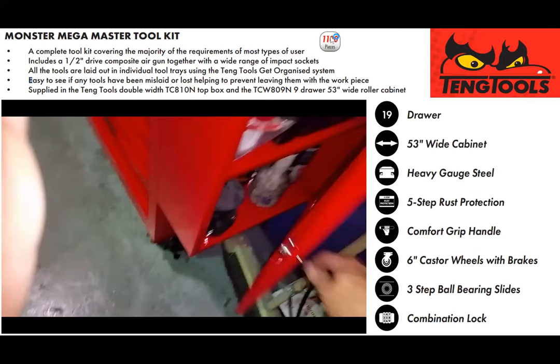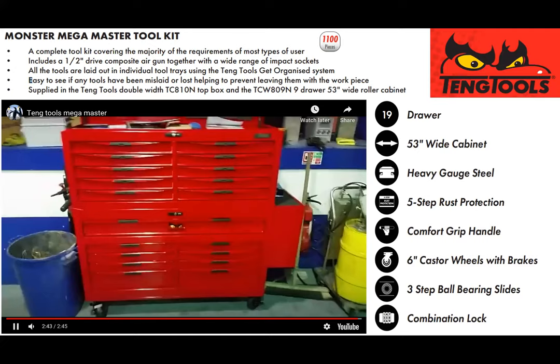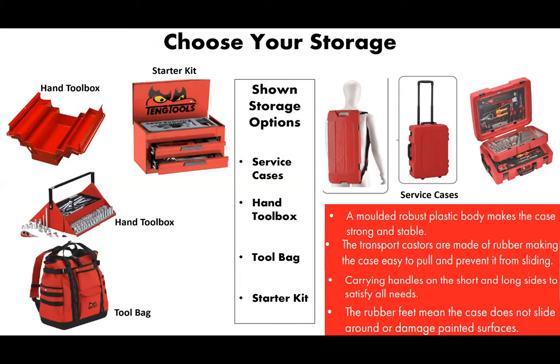So Tengtools also have a portable option with many to choose from. But the ones I really want to focus on are the Tengtools service cases. These cases are fully customizable, with the users choosing the tools they would like to have with them, and its contents can quickly be changed out for other kits. The cases are made of very durable plastic and have a code lock feature. In all, this makes for an easy on-the-go toolkit for any user. They come in a backpack type, luggage type, and briefcase type.